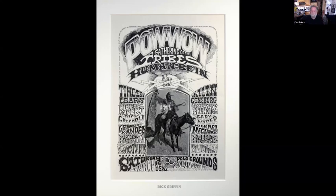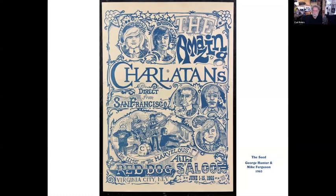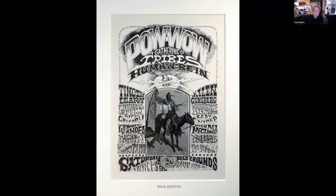So he was influenced by Western poster design, but it's got this psychedelic flow. And Rick brought this kind of stuff up from the early part of his career, which was as a cartoonist for Surfer magazine. And we'll see that later. But you can see here that this Victorian style, this Western style, was very influential at the first part of psychedelic posters.